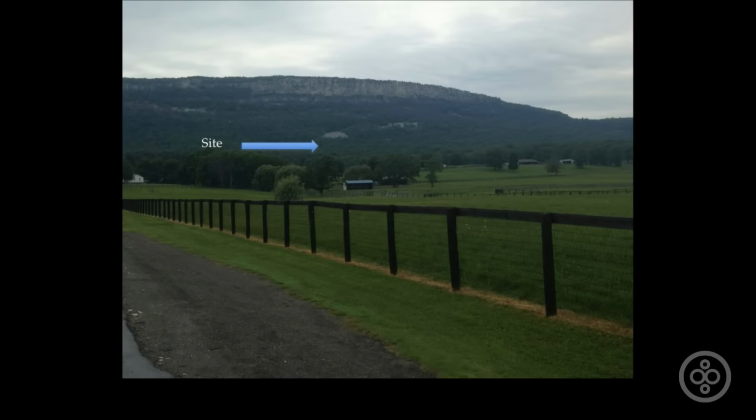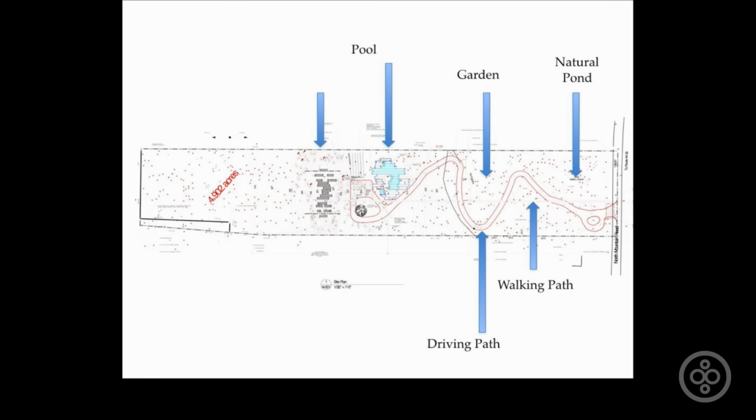And here we're going to get into the upstate New York Gardener construction project. This is the site upon which it sits in Gardiner, New York. As you can see, there is a 5-acre plan for the estate with a driving path, a walking path, a garden, natural pond, and pools. We want to demonstrate the aspects of this new emerging concept of integrating automation and 3D printing into the construction paradigm. And through that, this site is providing us the ability to demonstrate this technology.